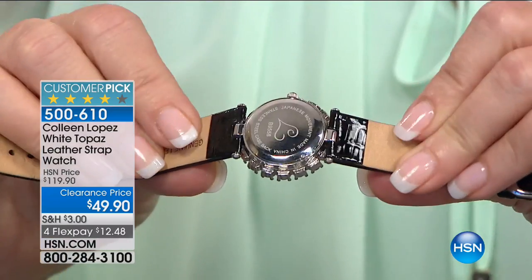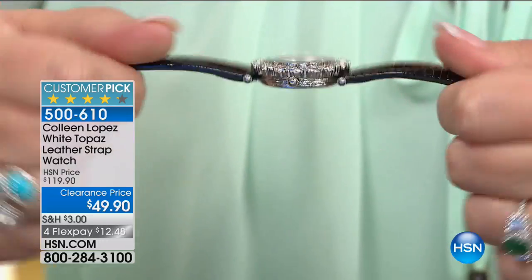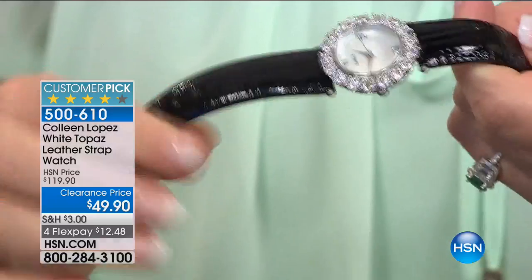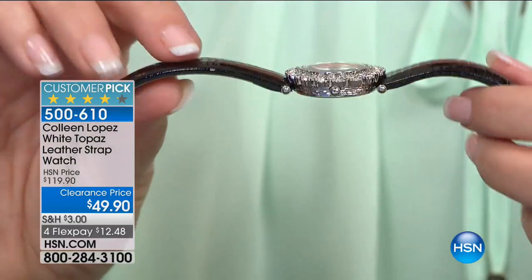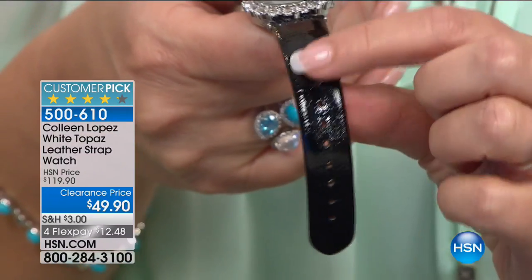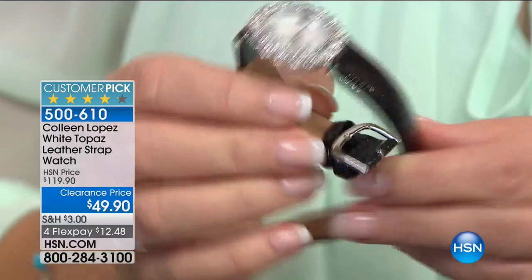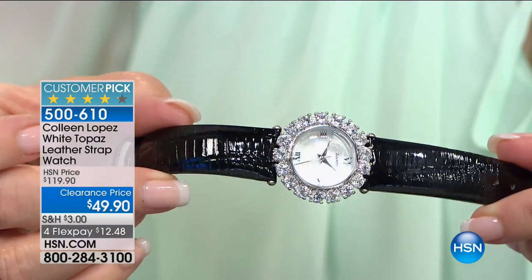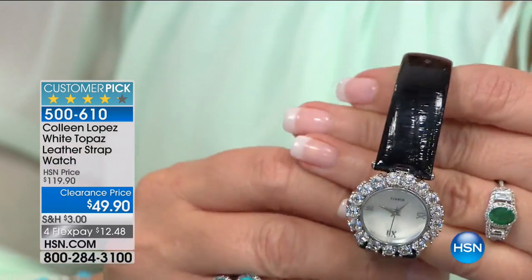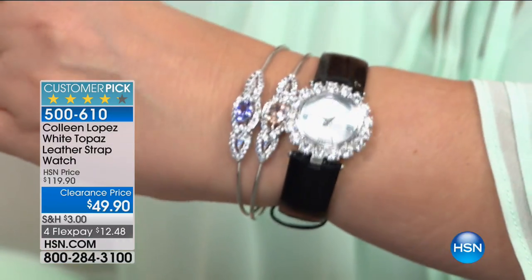And then it's solid stainless, and then you have a nice, cushy, beautiful, genuine leather band. It's really a beautiful band, by the way. You can see it's a high quality leather that we've used here. There's your buckle. It's completely adjustable, of course, so it goes to a very teeny wrist, average, or even a little bit larger wrist. So it's really a one size will fit most. So the key to this, of course, girls, is that you're getting it for under $50.